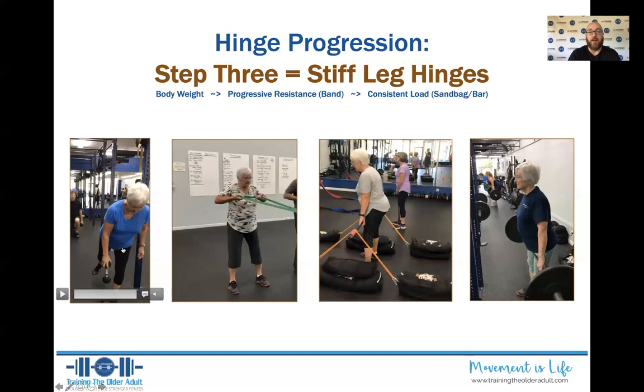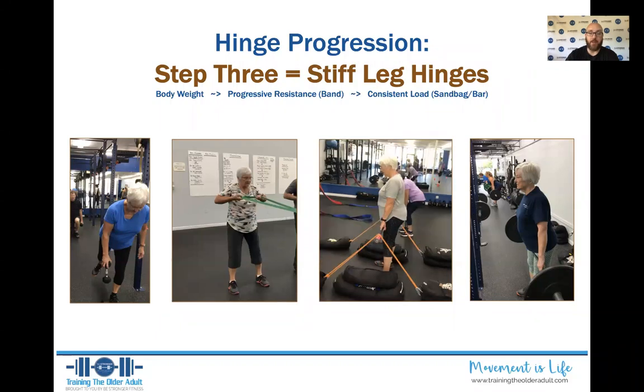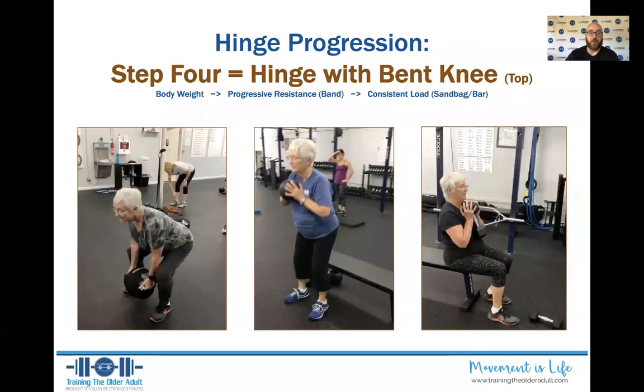But point being is this is all stiff leg work, all hinge based. Knees are soft, but they're not bending yet. Okay. And then we work to the full sit to stand actions to start. And when I call these hinge with a bent knee, meaning that we're starting from the top, it means we're not pulling weight off the floor yet.